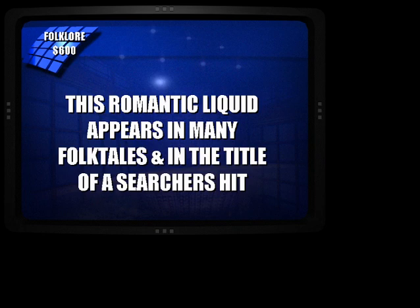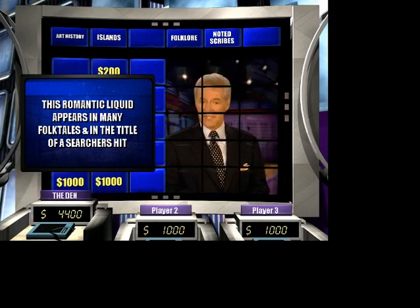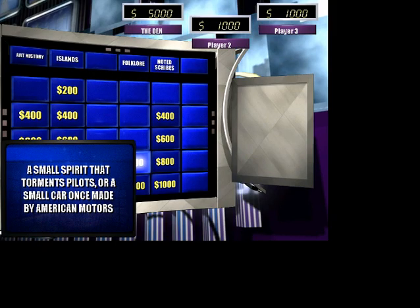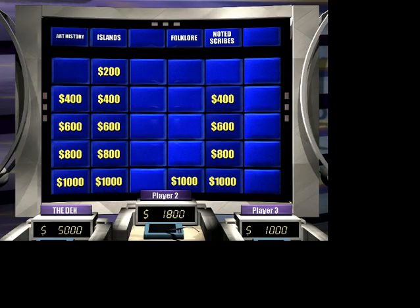This romantic liquid appears in many folk tales and in the title of a Searchers hit. Player one. What is love potion number 9? Precisely. Pick again. Folklore for 800. A small spirit that torments pilots, or a small car once made by American Motors. Player two. What is a gremlin? Definitely.